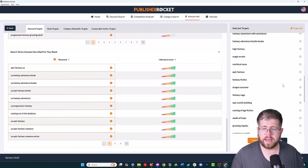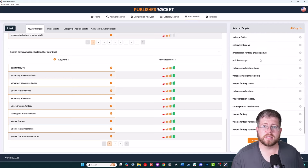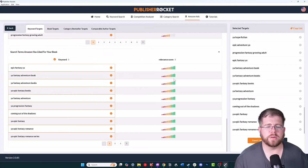And so by the end of this whole process, you should have a decent, probably several dozen, if not several hundred keywords here that you can use. Now, again, we're going for quality, not quantity here. So we're not going to be looking for thousands of keywords, but a few hundred is probably still okay. And if you want, you can just come here and copy list, and that will be immediately copied to your clipboard. Or if you just want to store this list somewhere else, you can say export list, and you can save your list here. That way you can come back to it later when you need to.